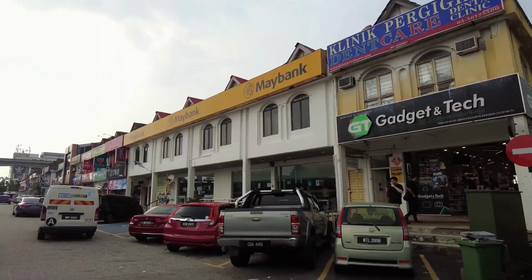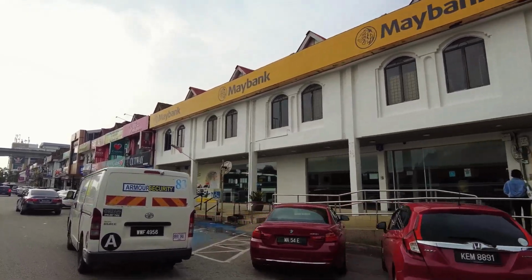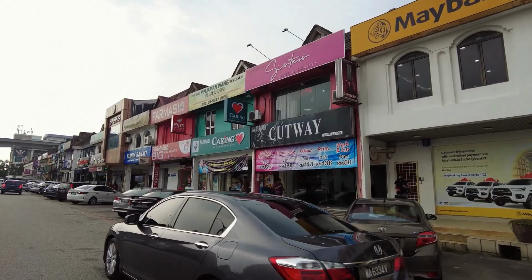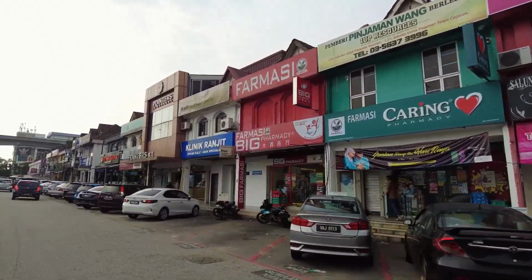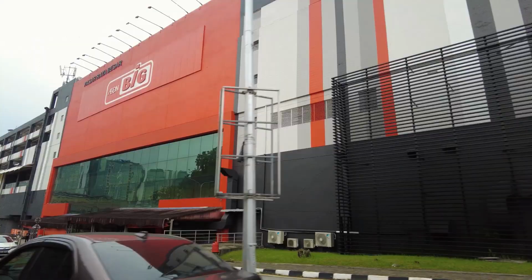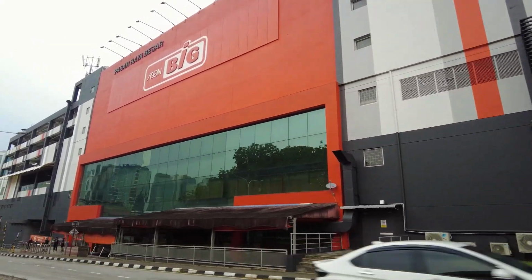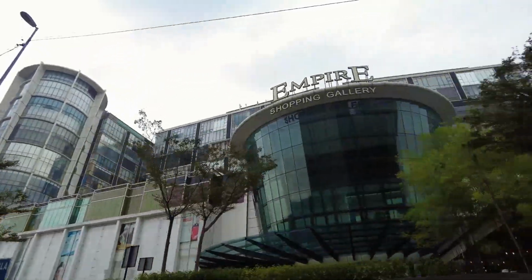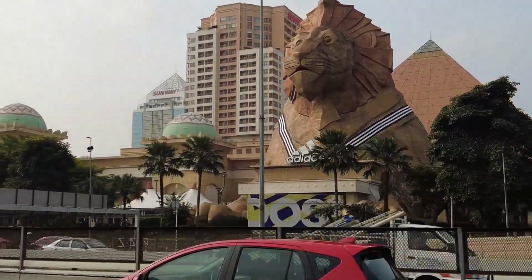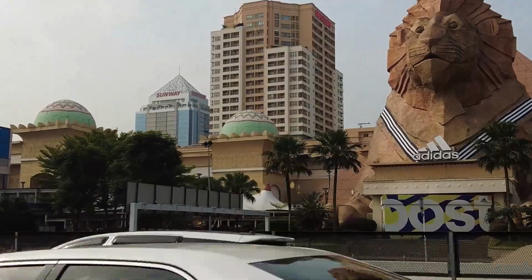As for convenient banking, there are many banks here for you to choose from, local to overseas banks as well. Not to mention, in terms of shopping malls, the one close by will be the Subang Parade, and then you have the Aeon Big and the Empire Shopping Gallery. If you want to go to a bigger mall, there's one at Sunway, called the Sunway Pyramid. Next to the Sunway Pyramid, you have the Water Theme Park.